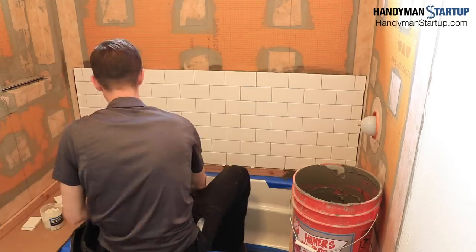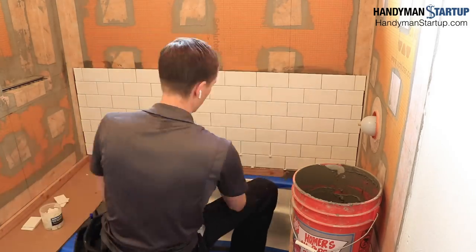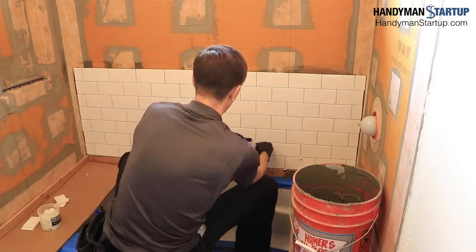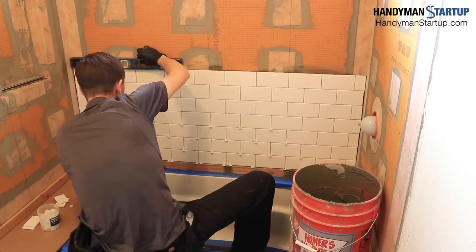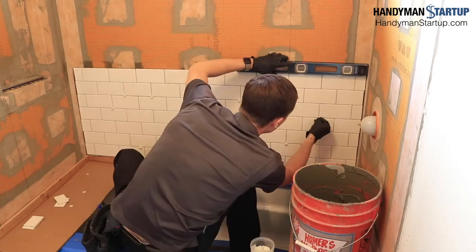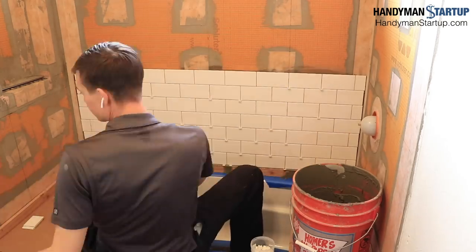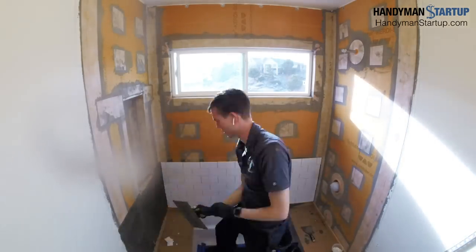And here I'm using tile wedges to level out the tile. Even though I put down that ledger board to hold up the piece of tile and made sure it was level, when I put my 3 foot level on top, it was still kind of sagging in the middle. So one of the reasons I only do 6 rows at a time and then level it is to keep it nice and flat.